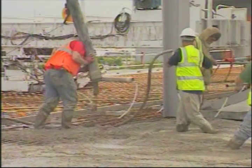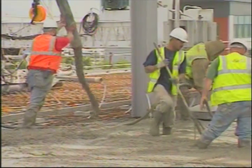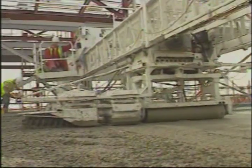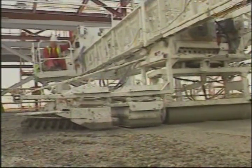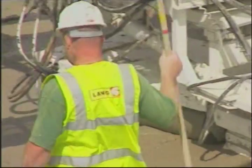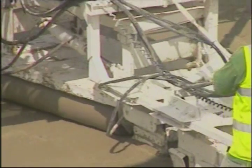Operatives detailed as pour watchers give particular attention to vibrating the concrete at anchorage and dead-end locations. A Gameco machine is used for levelling, vibrating and finishing the concrete. Within 24 hours, the concrete will have cured sufficiently to carry out initial stressing.